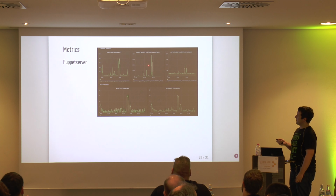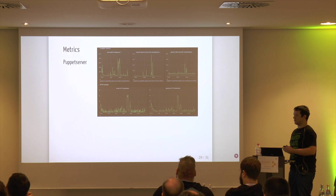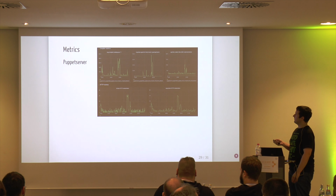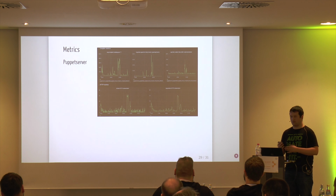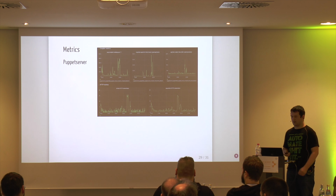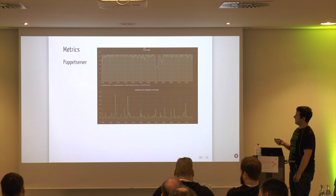But what we know for sure is the average time spent for the find facts function that's used quite often to call the PuppetDB to receive some data. Also the find node method, also used in the Puppet server to connect to the PuppetDB. And at the bottom we have some metrics about the amount of active HTTP connections, which were really helpful to debug the Puppet server. And the last that we have, the amount of free JRubies.